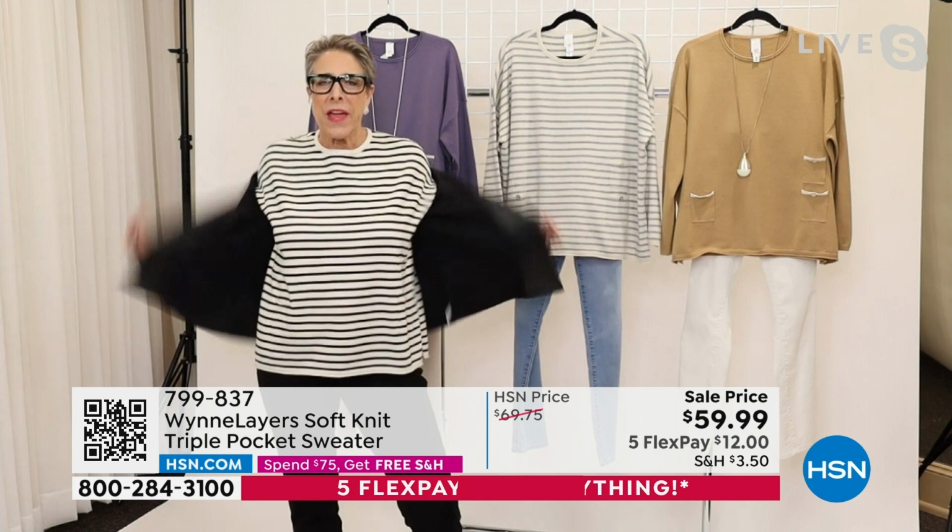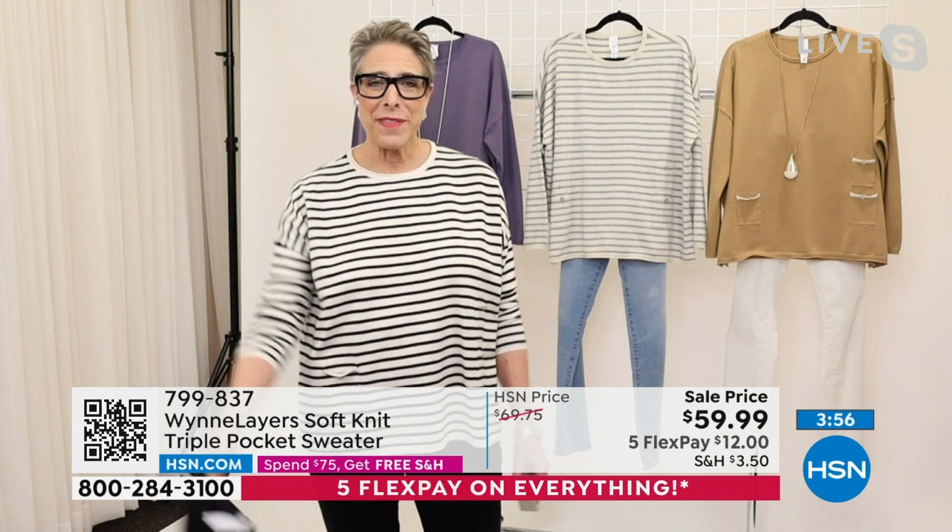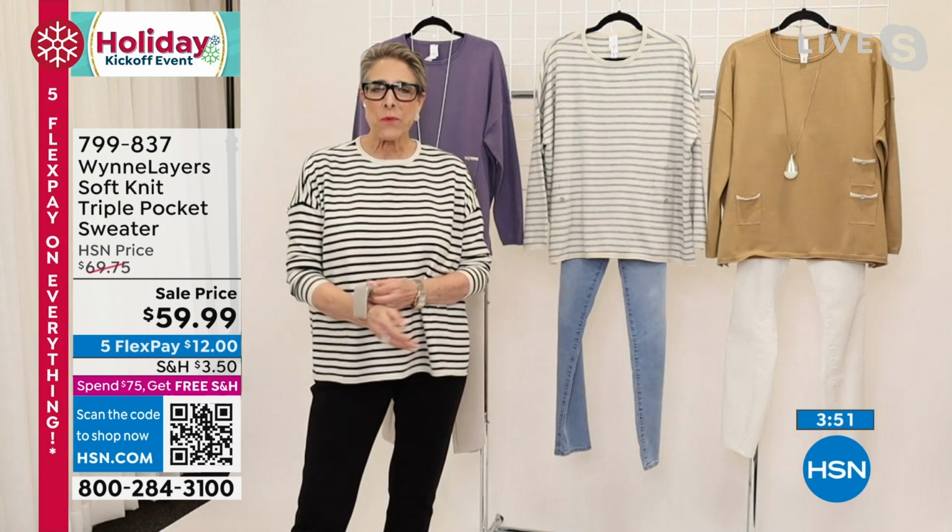The piece does have a drop sleeve. But if you want to layer over it, and I really do like to offer you pieces that you can layer over, because I think that's an important thing to be able to do. Toss. There we go. It's a really easy one.